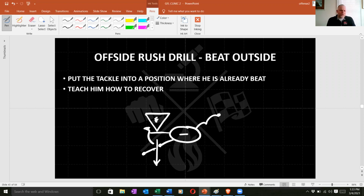So it's a drill that we do, and we do it with guards too. But it's a way for us to teach the guys, when you're beat, how do you get back into a position of leverage? I do this drill with my young linemen almost more than anything, because they're going to screw up more than anybody. I want to teach them that when it goes wrong, I have an idea on how to fix it. It lowers their anxiety level. And they know, hey, if I get in a bad spot, at least I have a tool that I can pull out of my toolbox to use.